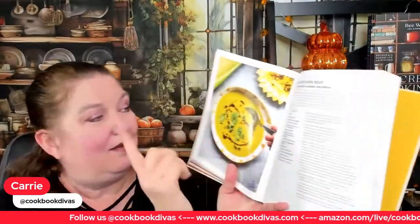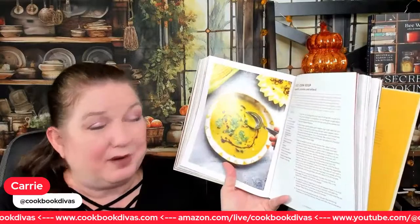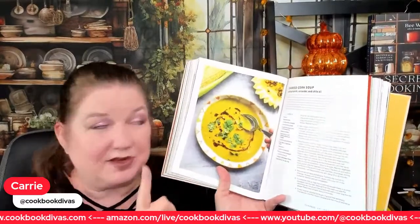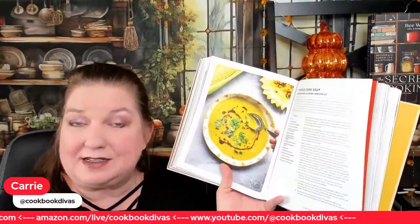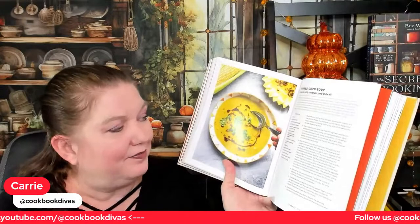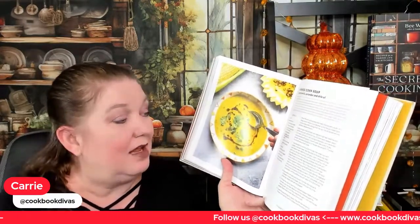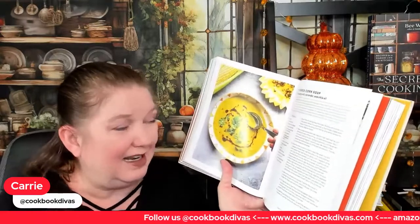Charred, grilled, and pan roasted. Vegetarian dishes. Charred corn soup. Meal Plan Monday. I want to make this. You can use buttermilk, and remember, this is not a vegan cookbook, it's vegetarian, but if you're vegan, you could substitute your favorite buttermilk nut milk. Coriander and chili oil. There's lots of butter in this recipe. Well, not lots, 3 tablespoons. Vegetable broth, dried porcini. I want to use fresh.